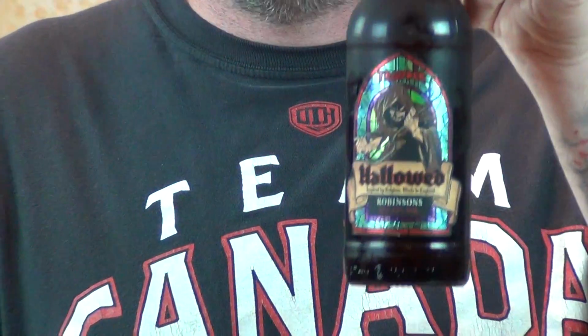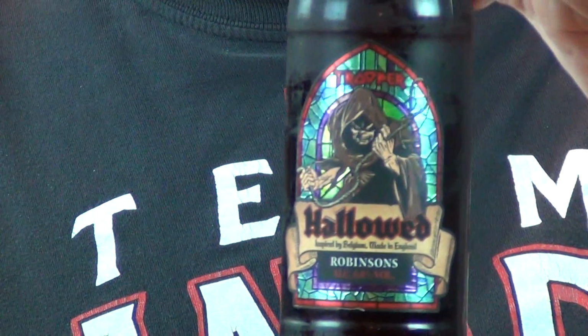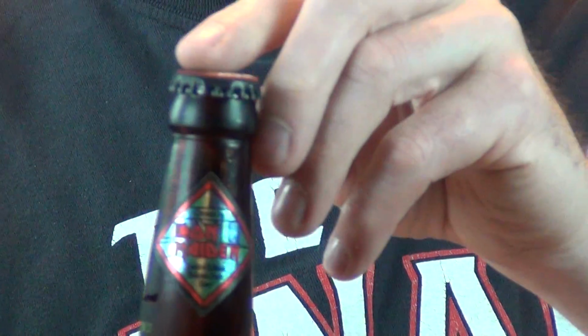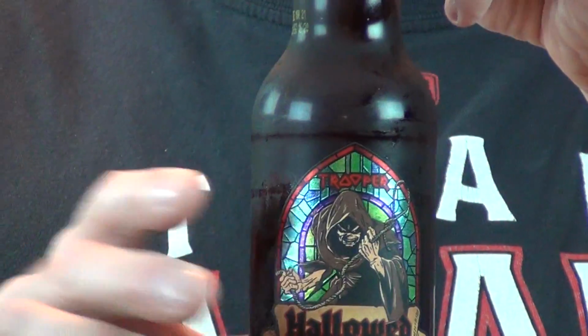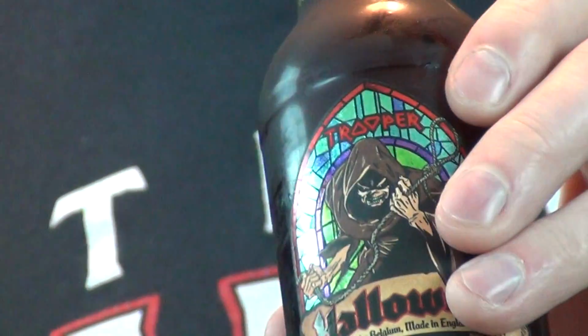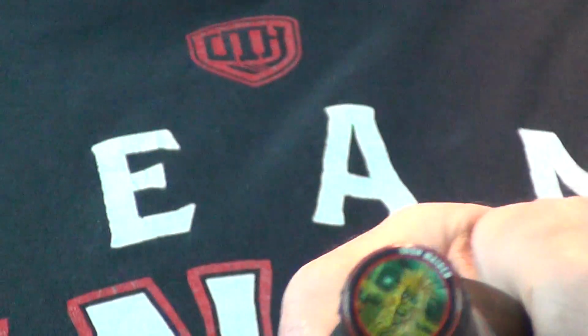Alright, so I can see the graphics. Pretty cool, I think. Even the little top label there. But I think it's pretty cool. Now I'll zoom in a little bit closer so you can see the cap.